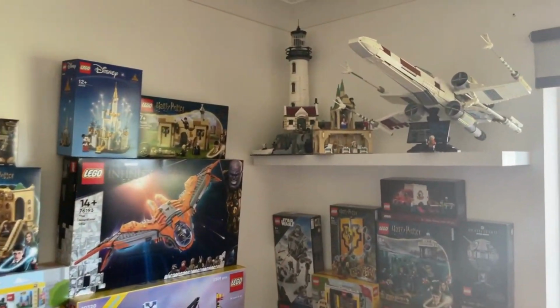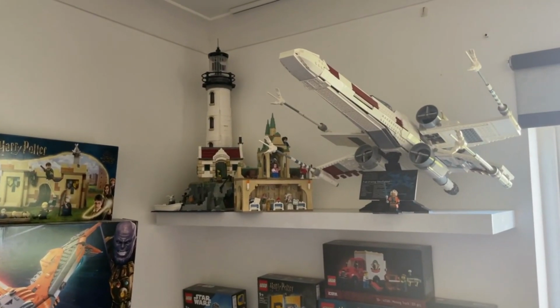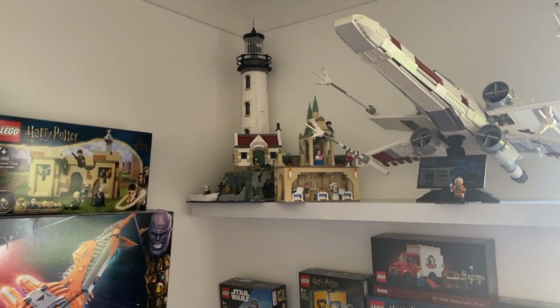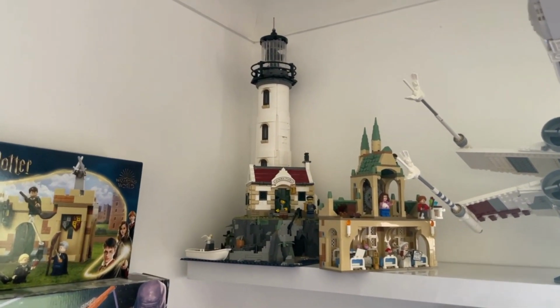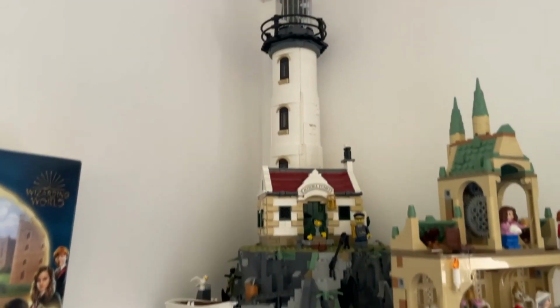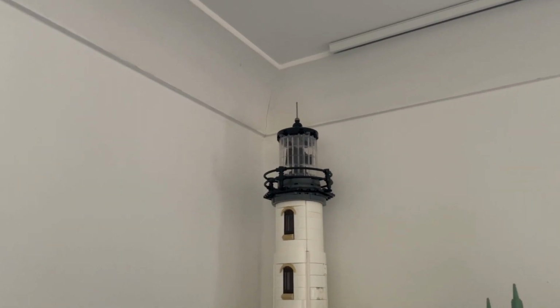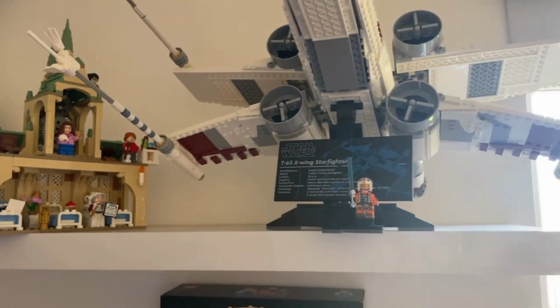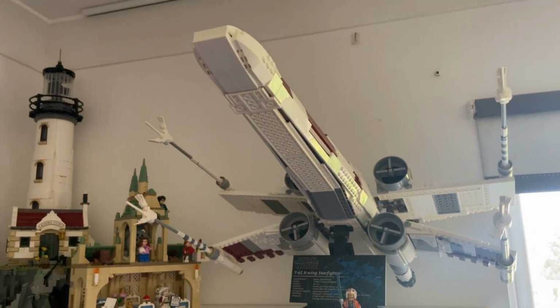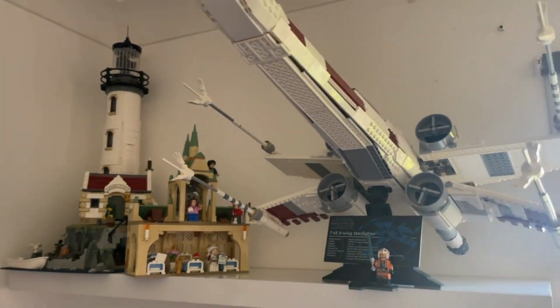Up top here, I've got my UCS X-Wing, one of the Hogwarts modulars, and my lighthouse. That just about fits in there. It's very tight for space. It's almost right to the ceiling, but there's just a little bit of room there. It looks all right. The X-Wing, I'm not too happy with it there, but I don't quite have anywhere else to put it yet.